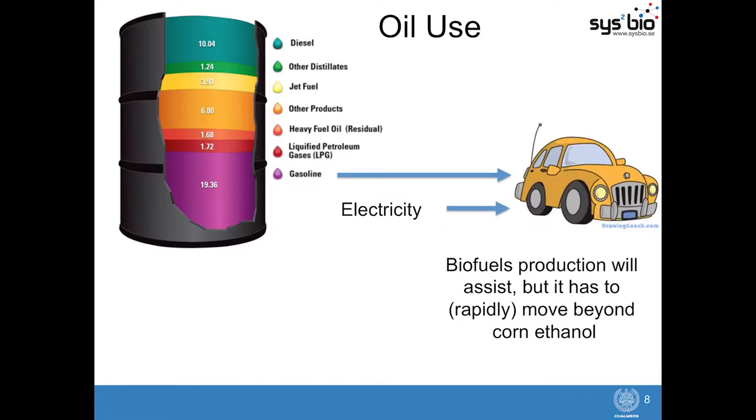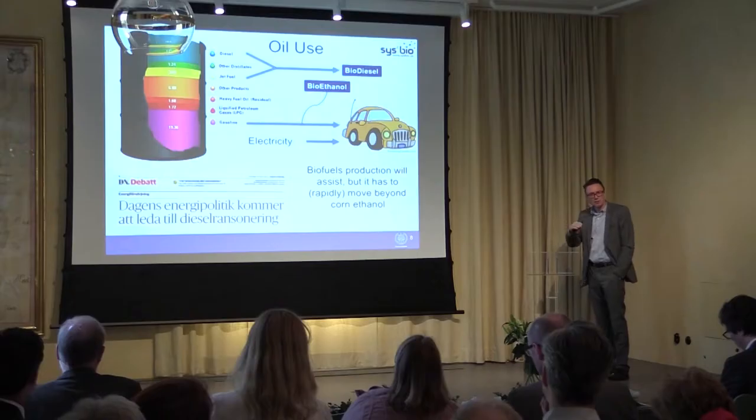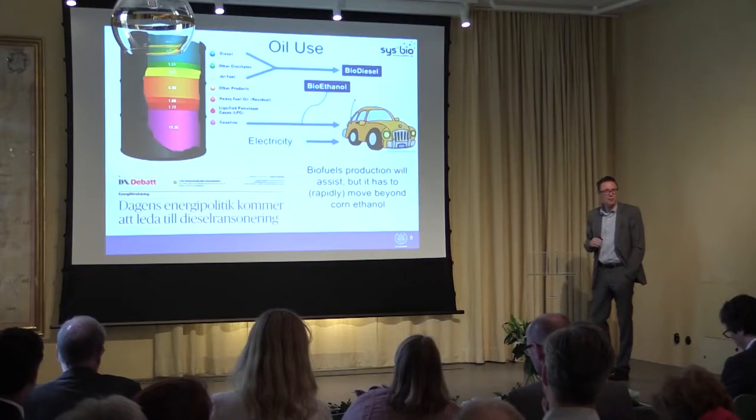If you look a little bit at oil use today, when you have a barrel of oil, you are fractionating this, and a little bit less than half is going for gasoline. This is a typical use of it. Some of it is going for jet fuels, diesel and so on. And some others are going into the chemical industry. About 10 to 15% of oil use today is used for production of chemicals that we use for all kinds of materials. But still 80-85% approximately is used only for transportation fuel.